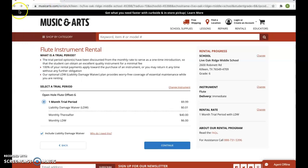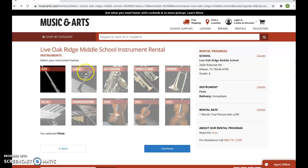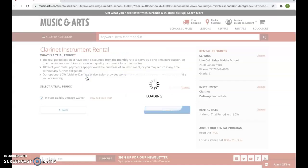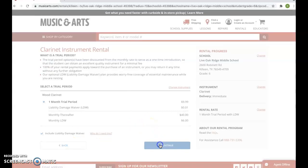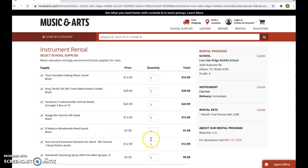So let's say we're going to do another instrument. If we're going to do clarinet, there we go. Same thing. The 1 month trial period is going to cost $46 after that first month. Let's look at the materials that we're going to need for clarinet.